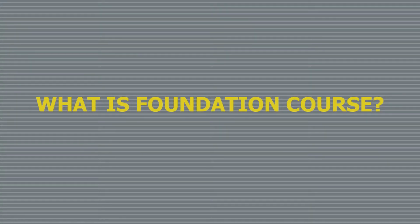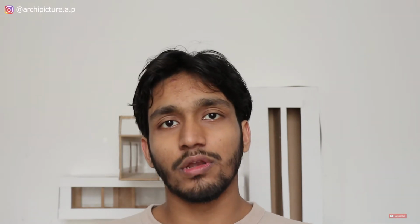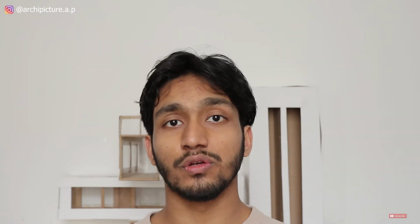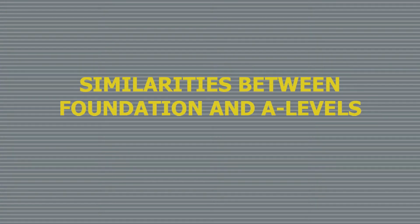So first of all, what's a foundation course? Is it similar to an A-level or is it more similar to a degree? It's pretty complicated because it's in between an A-level and a degree. It's not the same as a degree because the marking system is not the same, but it's not even similar to an A-level or IB. It's usually considered a bit higher than that. So I hope it was clear. It's not like an A-level, it's a bit higher than an A-level, but at the same time it's not like a degree, it's a bit less than a degree. So it makes it a good option to experiment and get insight into the course that you are planning to study in degree. Let's focus first on the similarities between an A-level and a foundation course.